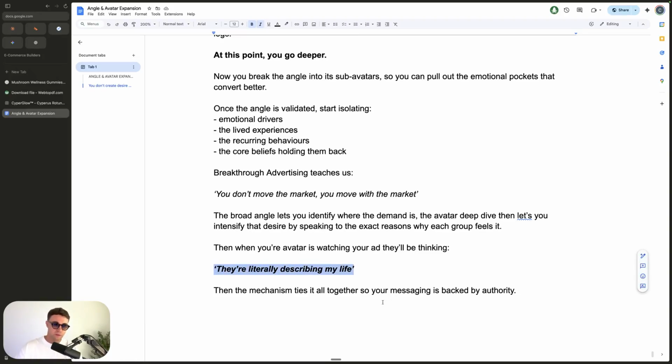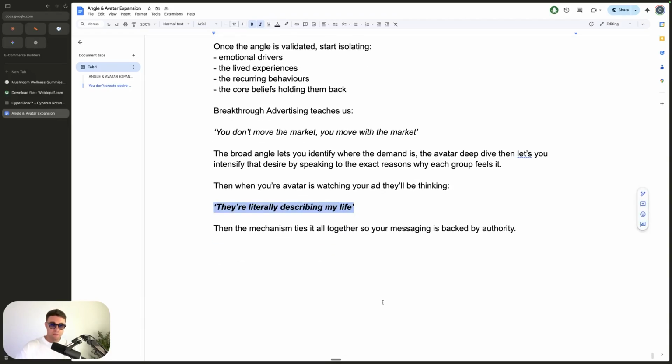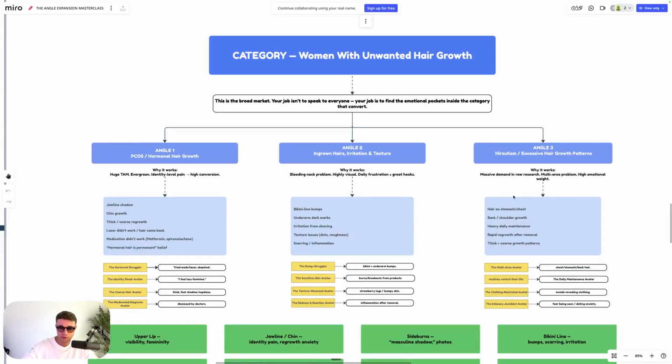Then when your avatar is watching your ad, they'll be thinking, as I said, what the goal is: they're literally describing my life. Then the mechanism ties all of it together, so your messaging is backed by authority. Okay, so let's take a deeper look into how that actually looks when it's broken down.